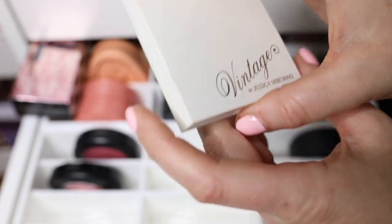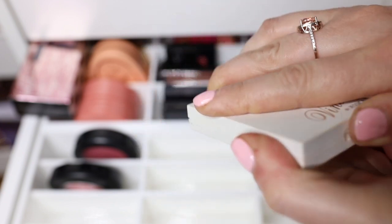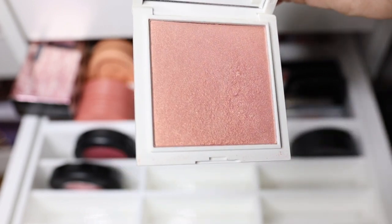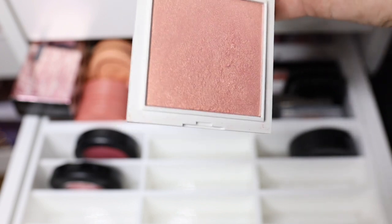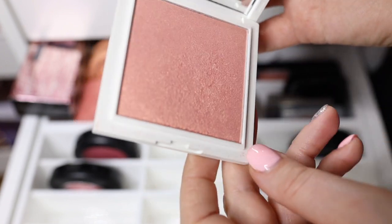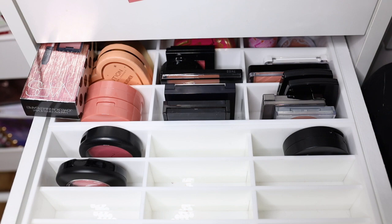Then we have the Vintage by Jessica Liebeskind. Okay, Rose Gold. I don't know. Definitely used it, but I guess I liked it because I have a good divot in there. Made a little divot. So I might keep it. Should I keep it or should I not? This is a maybe because it's a bit too shimmery.